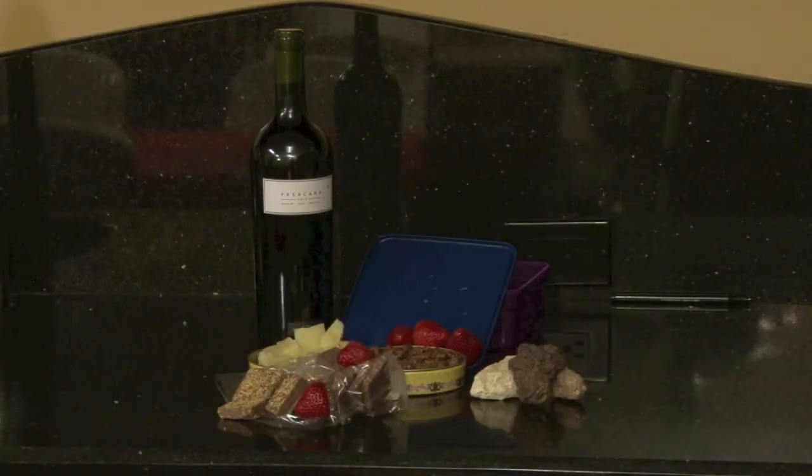Bodegas Fernando Dupont Pasacana Red from Argentina, 2010 vintage.